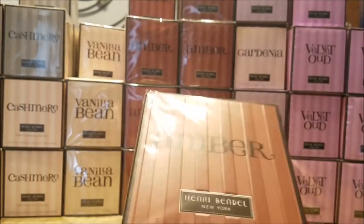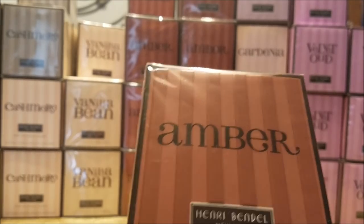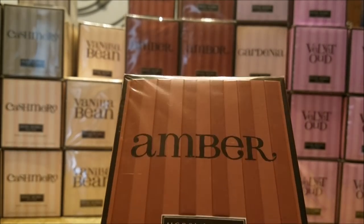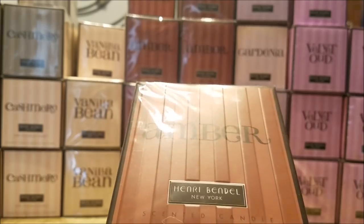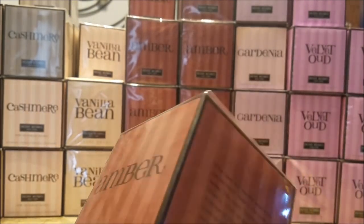Amber. This is one that I went crazy about and it was being discontinued. And the majority of these I got from a store in California and had them ship them to me because they were sold out on the website. My store didn't have them. And I had to have the scent.